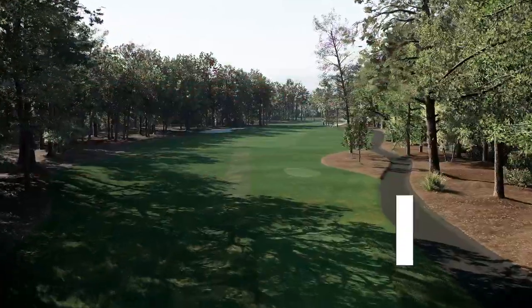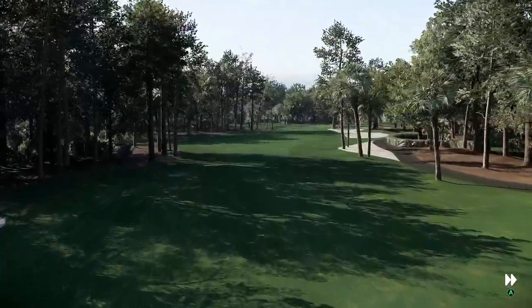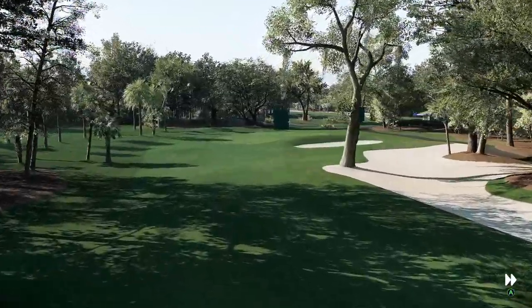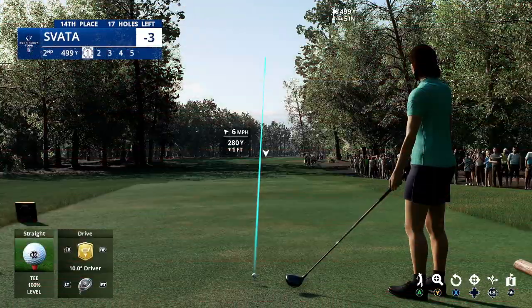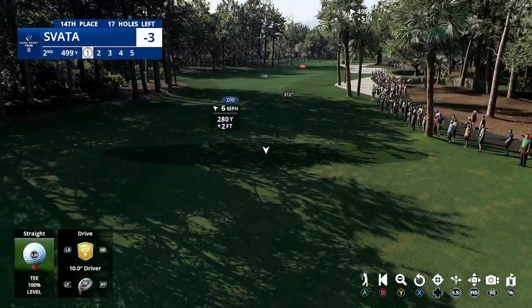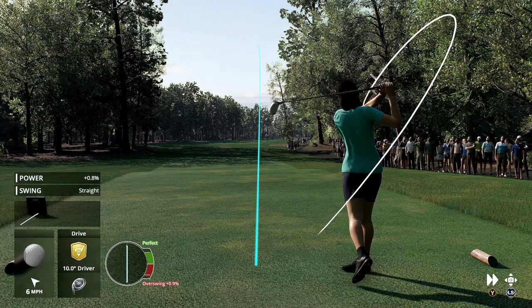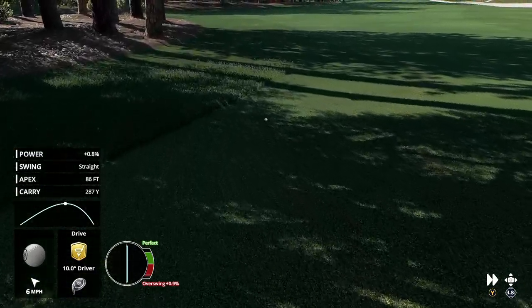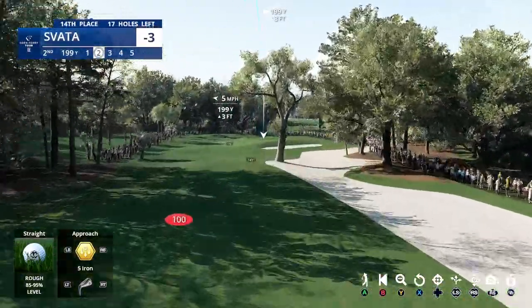On now to the second hole, the first of 3 par 5s here at Harbour Town. At a mere 502 yards, it is also the shortest of these par 5s. Any misses right or left of the fairway could block you out from going for the green in 2. But a drive of the short grass could open up one of the best scoring opportunities on the course. So that ball nestles down in the rough, just got away a little bit on that tee ball.